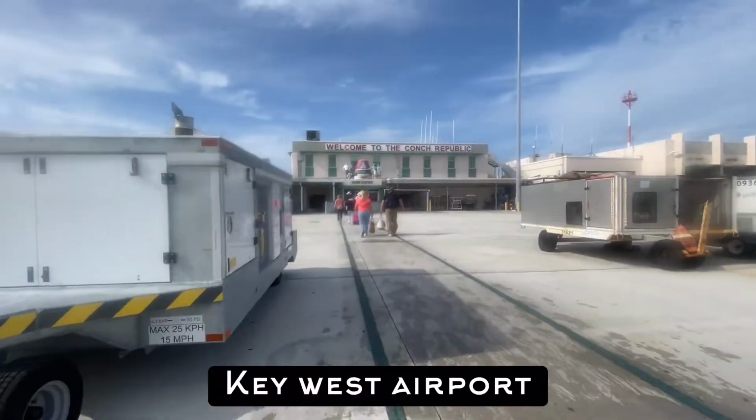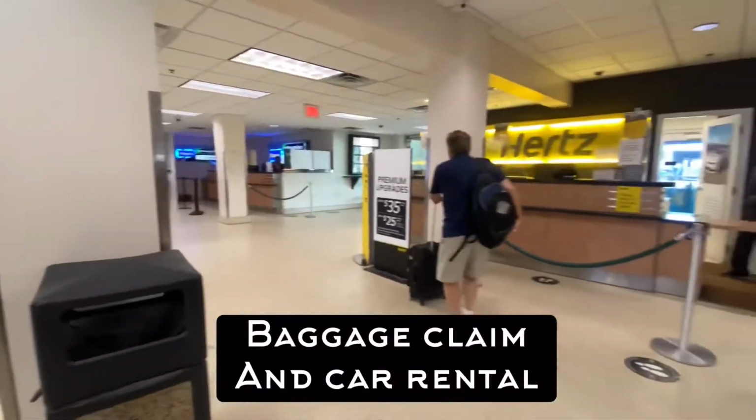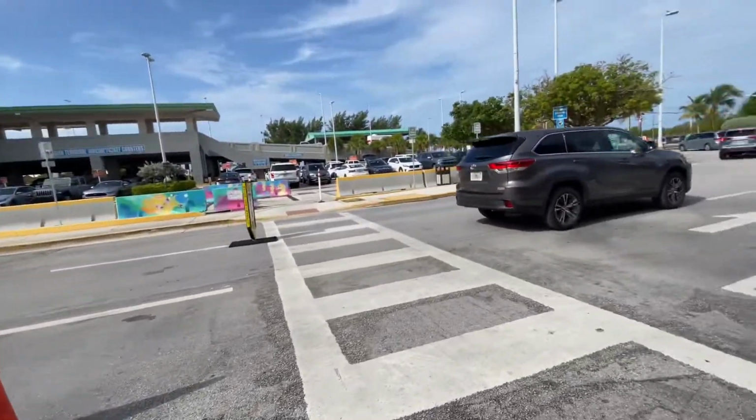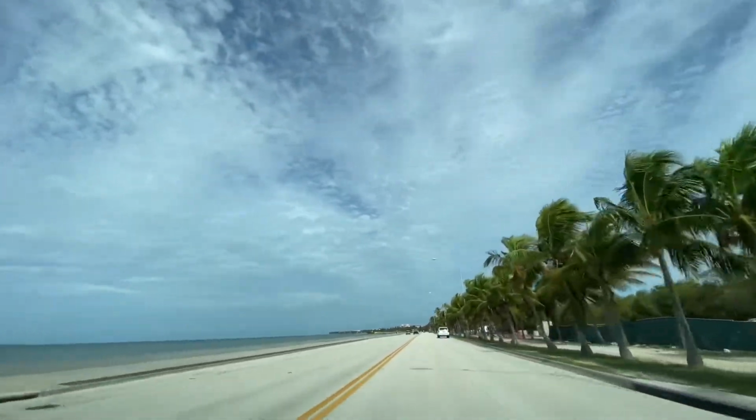This trip is through the Keys and the Everglades. Key West Airport is pretty small. There's only 2 baggage carousels, and right behind it is a car rental counter. The rental here had all tinted windows, which was a first for us, and literally the beach is right across the street from the airport, which is pretty cool.